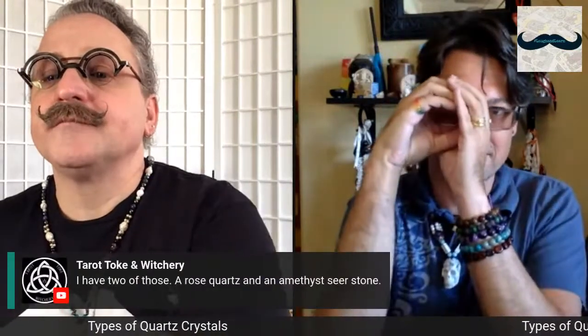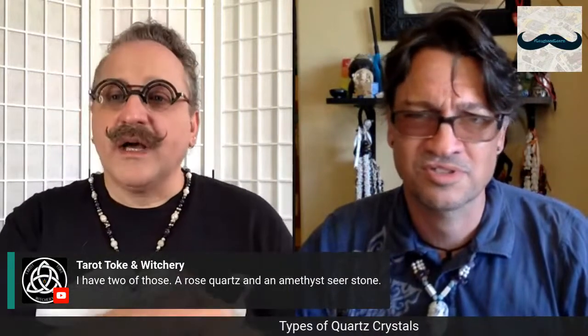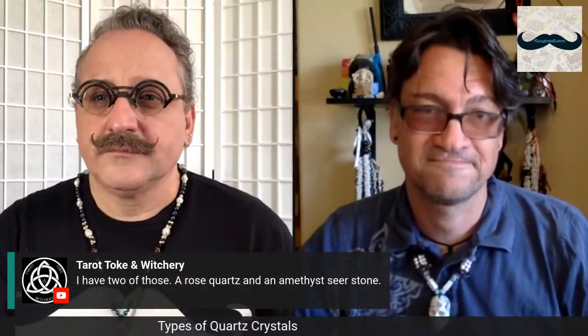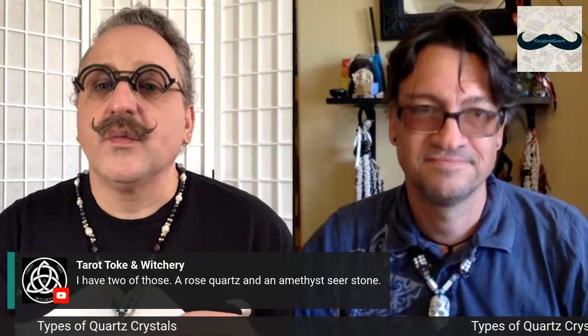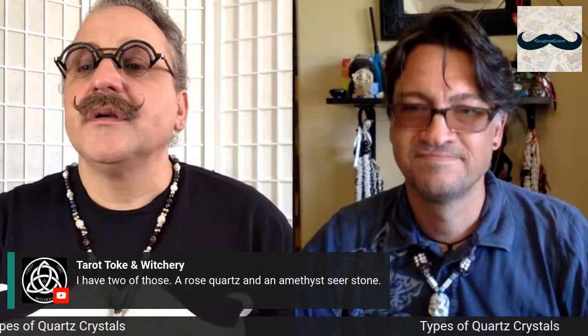And you're right, having some sorts of smoke or edges to it really helps with that. So I also have a tiny little crystal ball. It's perfectly clear. There's no inclusions or anything, but it's amethyst. Oh, nice! It's very faint amethyst. Zane has two of those that you were describing: a rose quartz and an amethyst seer stone.